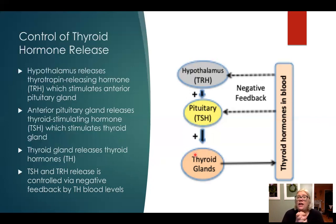Now, when the thyroid gland produces enough thyroid hormone, T3 and T4, that the thyroid hormone levels in the blood start to rise, well, that rise in hormone levels in the blood is going to essentially go back and shut off the thyroid stimulating hormone production in the pituitary gland. And it's also going to shut off the thyrotropin releasing hormone in the hypothalamus. So it's a negative feedback system, because the production of the final product is going to be in control of actually shutting its own production off.